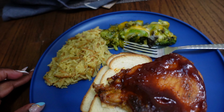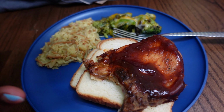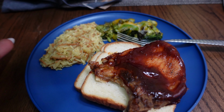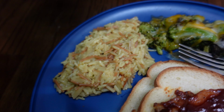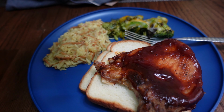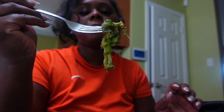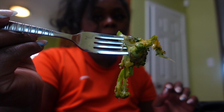Okay, you guys, so I am done. Something really quick and easy. Baked pork chops is like the easiest thing. You literally just season it and put it in the oven and it's done. And that rice, and I put some cheese on my broccoli. I can't wait till Amir wakes up and eats his broccoli because he loves broccoli, y'all. Y'all, fire.